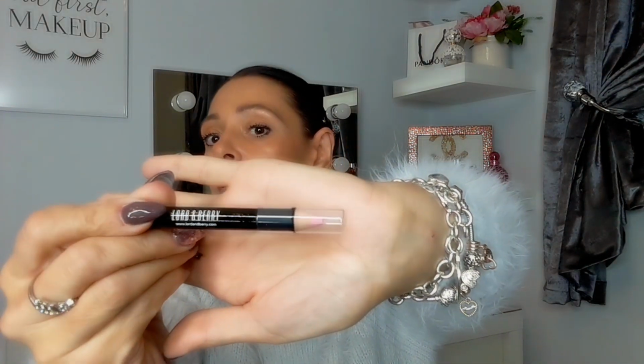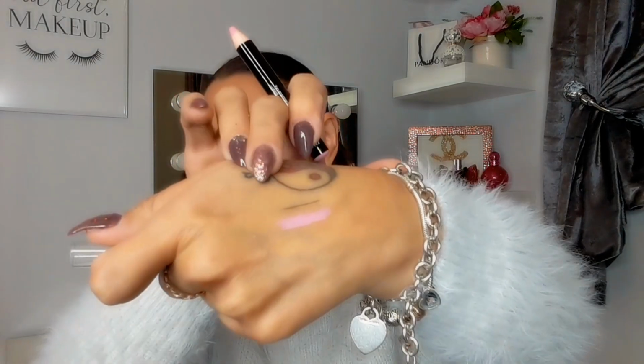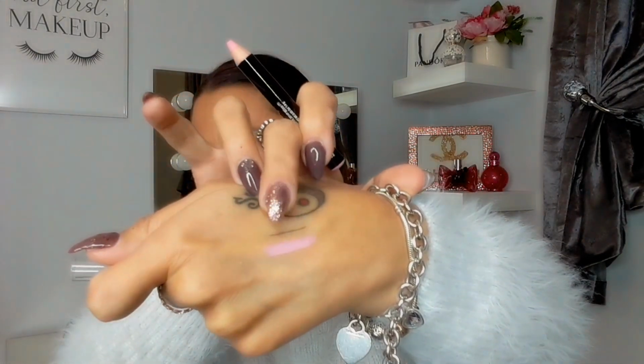So this little lip product here is by the company Lord & Berry. This is called Angel Pink. That's such a nice name. I love it. Such a pretty pink colour, but it looks a bit too light. Let me swatch it. Yeah, that's really light. Like, that's like a bubblegum pink. It's not really coming up that pink on camera, but it's literally like a bubblegum pink.